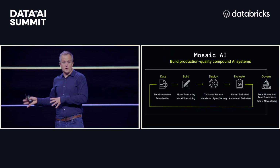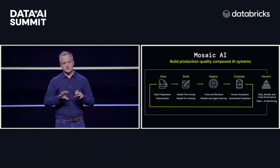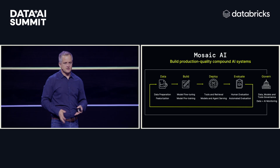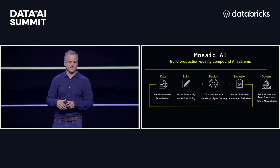So FactSet is just one example. They're actually giving a talk, I think, at the conference. So if you want to learn more, you can go to their talk. But at Databricks, we're focused on building general capabilities through our Mosaic AI platform that lets any company do this type of customization to go from generally intelligent models to data intelligent products and services.